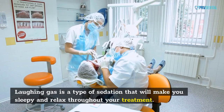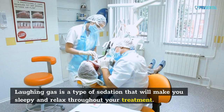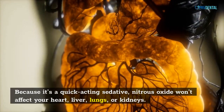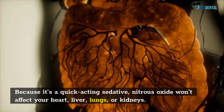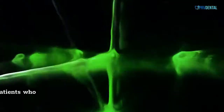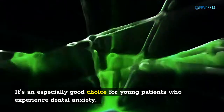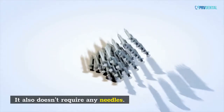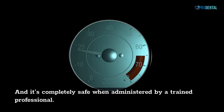Laughing gas is a type of sedation that will make you sleepy and relaxed throughout your treatment. Because it's a quick-acting sedative, nitrous oxide won't affect your heart, liver, lungs, or kidneys. It's an especially good choice for young patients who experience dental anxiety. It also doesn't require any needles, and it's completely safe when administered by a trained professional.